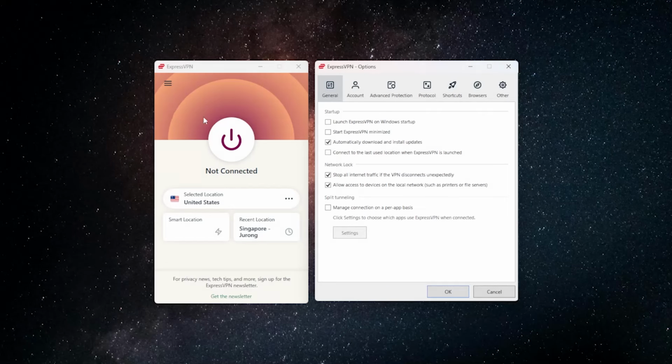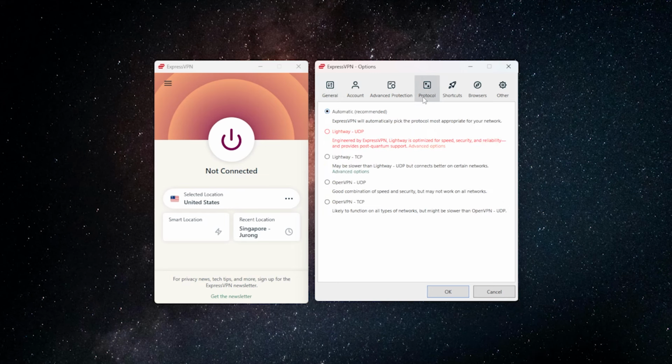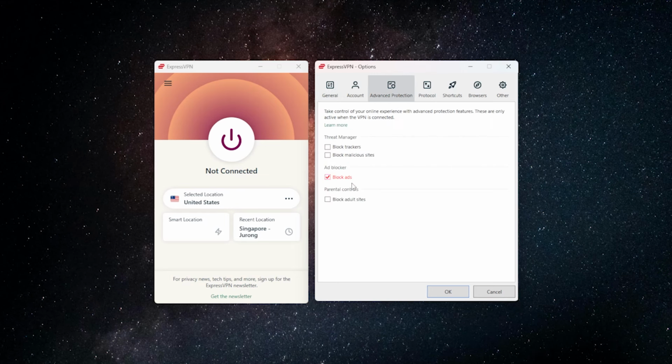Of course, it comes with the main features that you would expect from a VPN, such as a kill switch and split tunneling. They also have a really fast protocol called Lightway UDP, which they built themselves, and it also has a built-in ad blocker that you can activate right here.